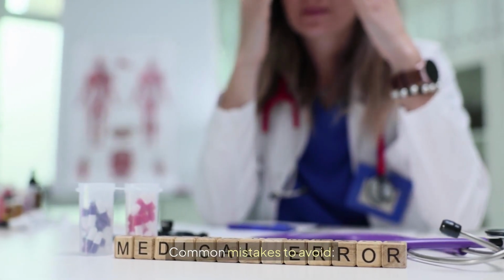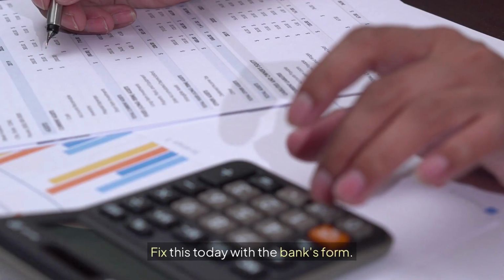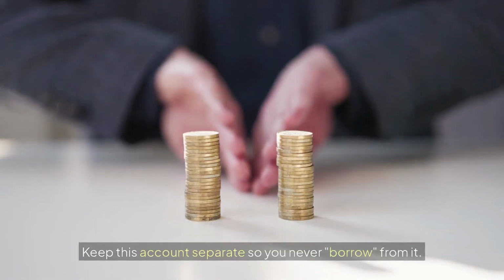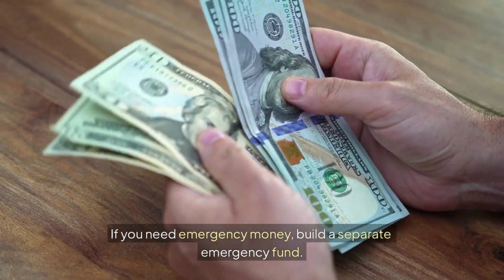Common mistakes to avoid. No POD designation. If you skip it, funds may get stuck in probate. Fix this today with the bank's form. Mixing funds. Keep this account separate so you never borrow from it. If you need emergency money, build a separate emergency fund.